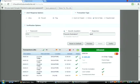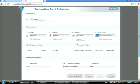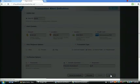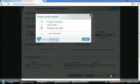Now, let's take a look at a questionable transaction. The transaction amount here is $645. The location is an online transaction. The vendor is Bad Buy. Now, Zighra sends this transaction through the same visible and invisible checks. A few of the checks that we perform are proximity correlation, mobile contextual check, and the crowdsource check, among many others. It looks like the crowdsource check has failed, which initiated an alert to be sent to the user's cell phone.